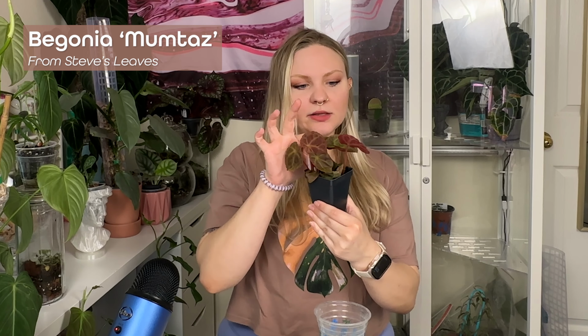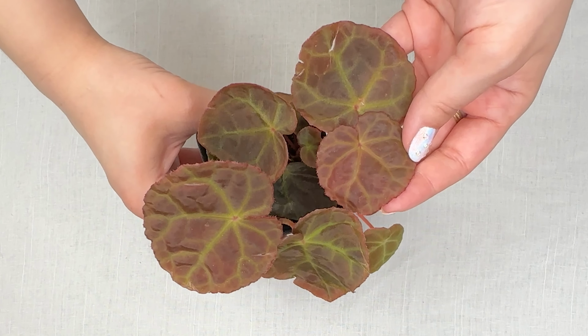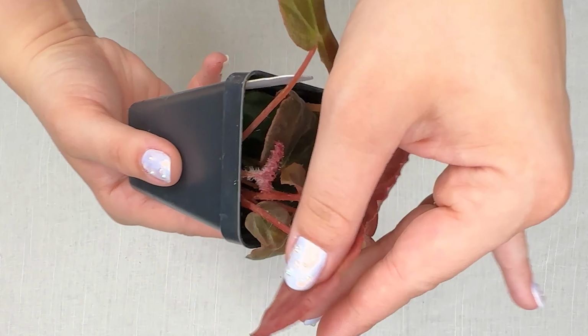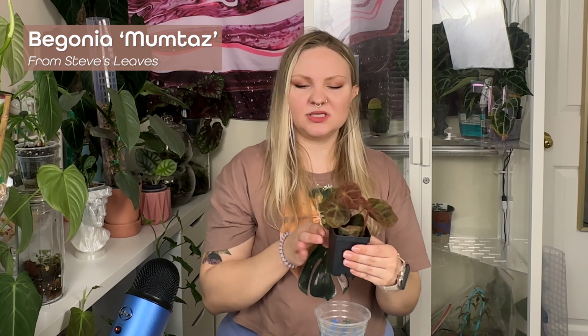Okay guys, I'm now going to go ahead and go through the begonias that I picked up from the show. So the first begonia is this pretty one. It has gorgeous red leaves, a little bit of bumpy texture on the leaves. Nothing fuzzy like that, but a little bit of rippling, I'd say. Super great new boy. It's called Begonia Mumtaz. I'll type the names out for you guys, because my pronunciation might be a little bit off. But this is a really gorgeous one.